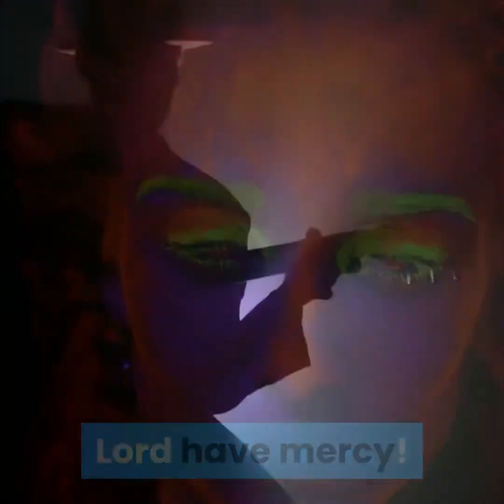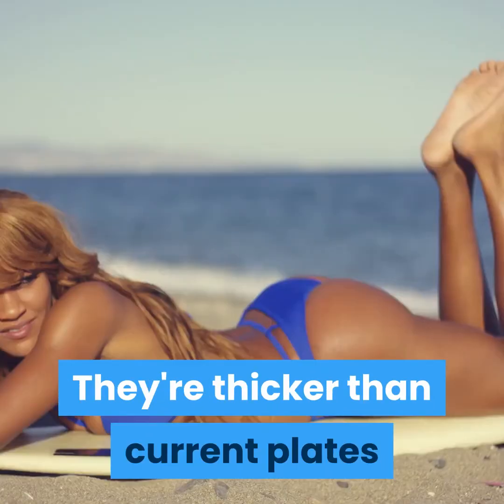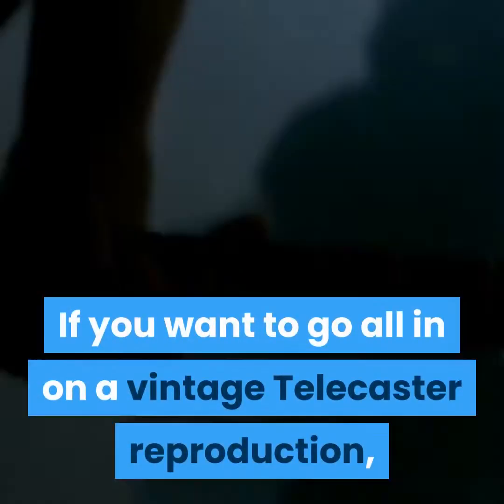Lord have mercy. The Telecaster base plates are custom designed based on vintage specs. They're thicker than current plates and are zinc plated using 1950 methods. If you want to go all in on a vintage Telecaster reproduction, you know who to call.